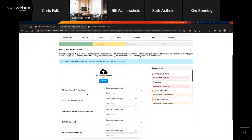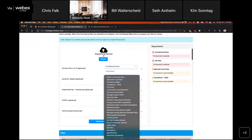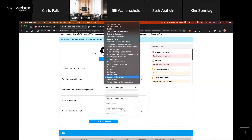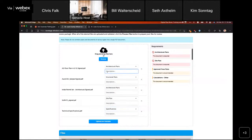And if I scroll down here, I am also going to need to categorize these documents. So these are structural plans, architectural plans. This is my site plan. And these are my specifications. I'm going to go back and put my description in for each. Okay, so I have everything in here.